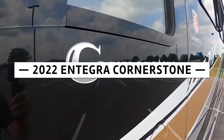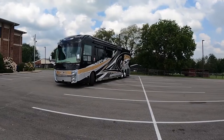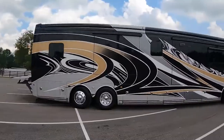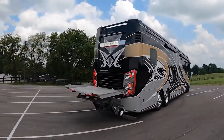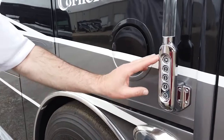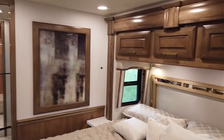2022 Integra Cornerstone. When it comes to the Cummins X 605 HP machine, the Cornerstone has been the number one selling coach. But they do not stop there. The 2022 model is also following the same track. With this beauty, you get power and luxury in the same package. The new 2022 model comes with a modernized interior with up-to-date technology and new decor.